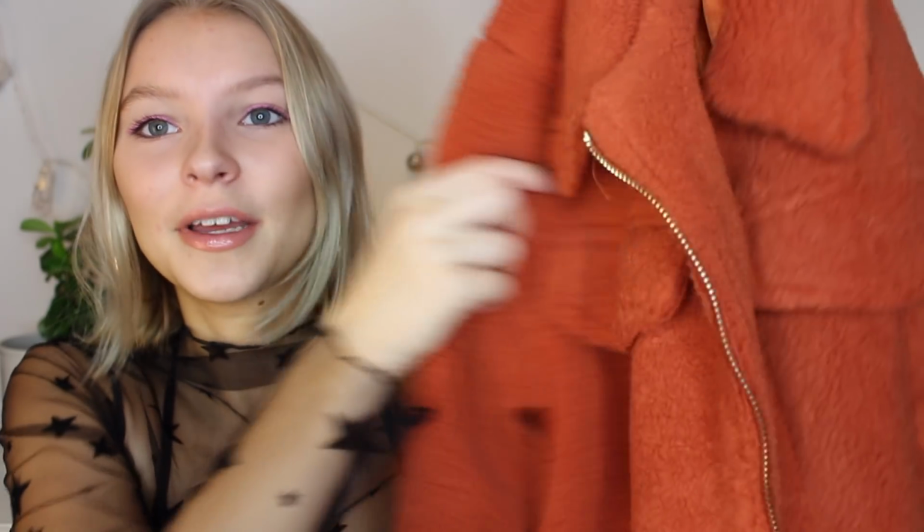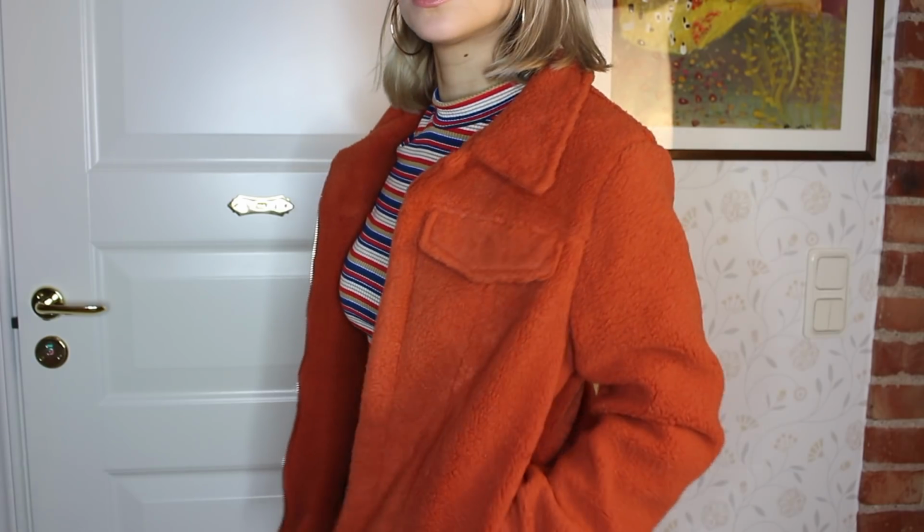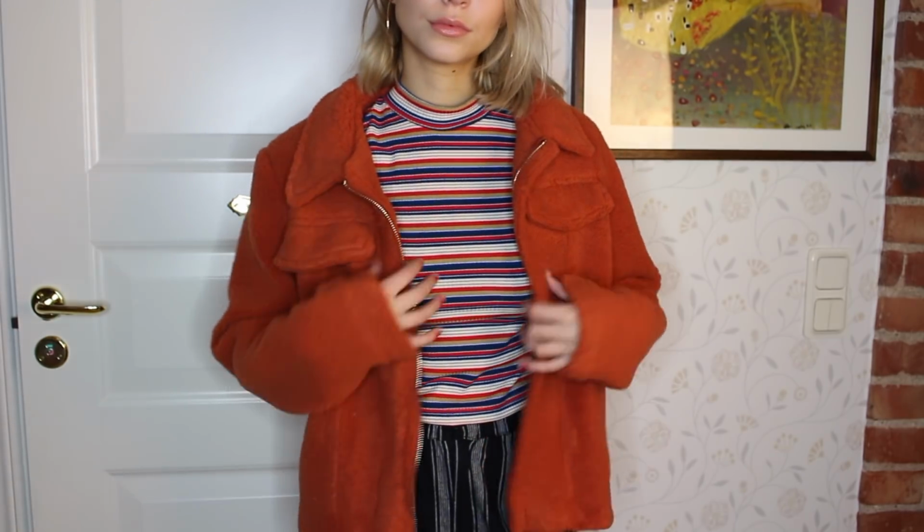So I got a little teddy jacket. It's teddy material with a burnt orange colour, and both of these things are super in right now. I really love this jacket. I got it in a size small. It's got like silk on the inside and it looks like this. It's got pockets on the sides here, which I was so happy when I discovered it had pockets, and then it's got like fake pockets up here, zipper, and I just think this is such a cool stylish jacket and it's really my style kind of.